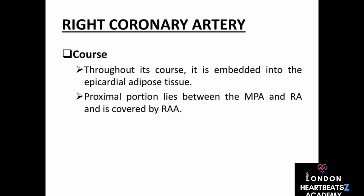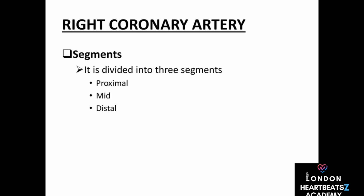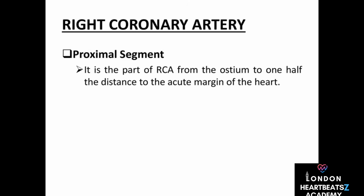The source material also mentioned it being embedded in fat. Is there a reason for that? Yeah, that fat layer is like a cushion. It helps protect and insulate the RCA as it goes around the heart. Now, the RCA is divided into 3 segments: proximal, mid, and distal. The proximal part goes from its starting point, the ostium, to about halfway towards the acute margin of the heart. That's like a sharp bend in the road.